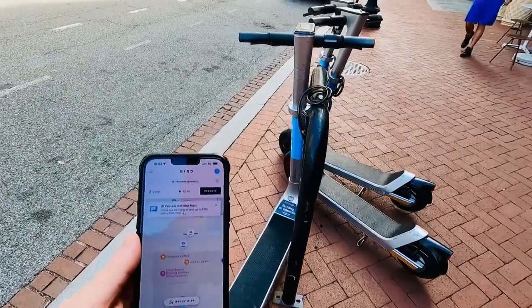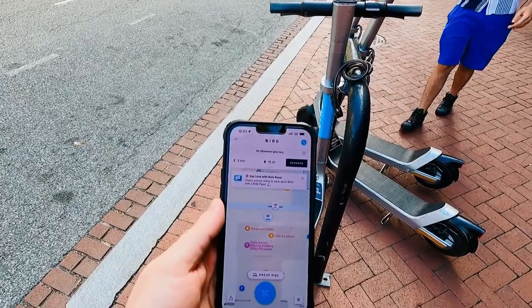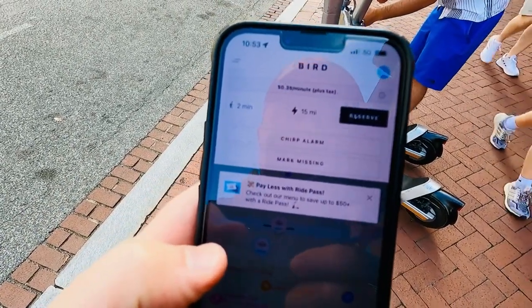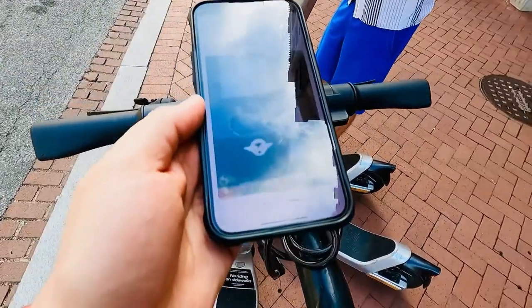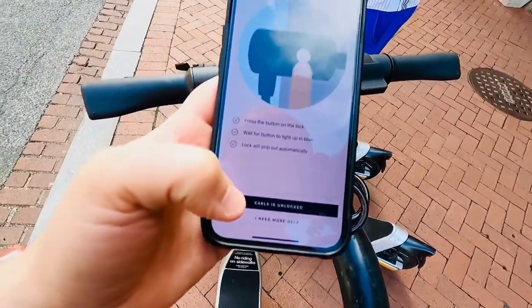Now, because the Capitol is about 1.2 miles away from me, I'm gonna hop on one of these birds. If you go here to one of these apps, I can see there's a close one right here. This one has about 15 miles. So let's go here and... All right, she's ready to go.